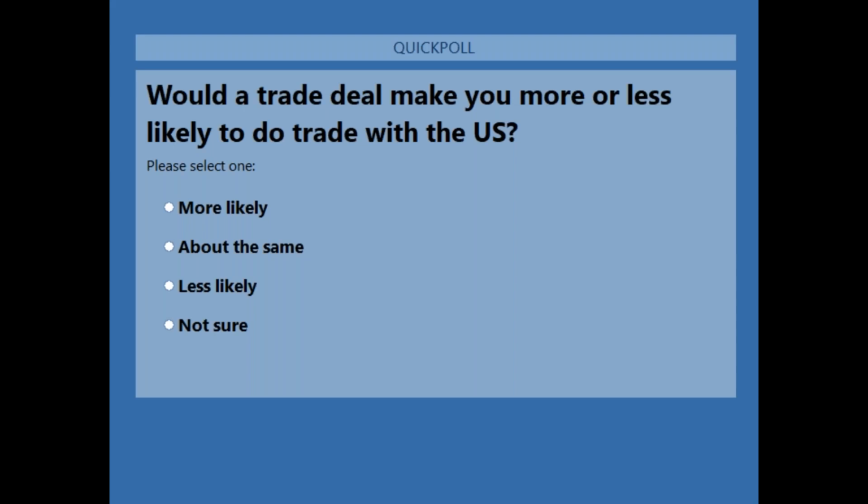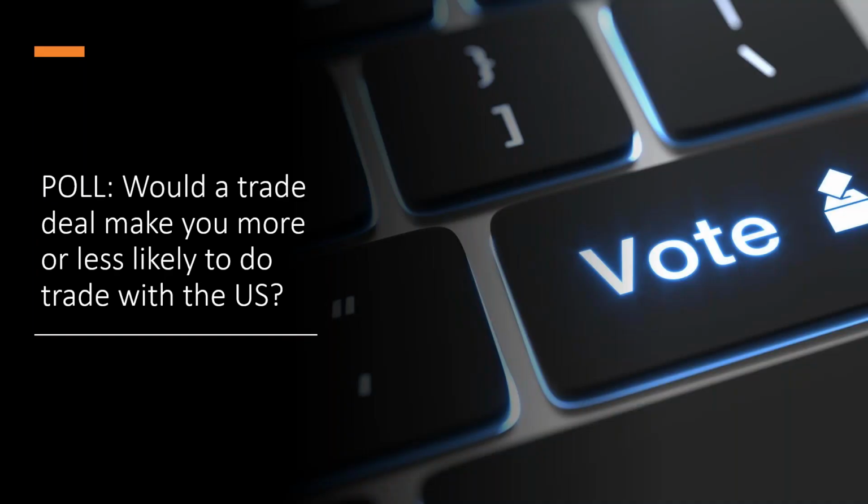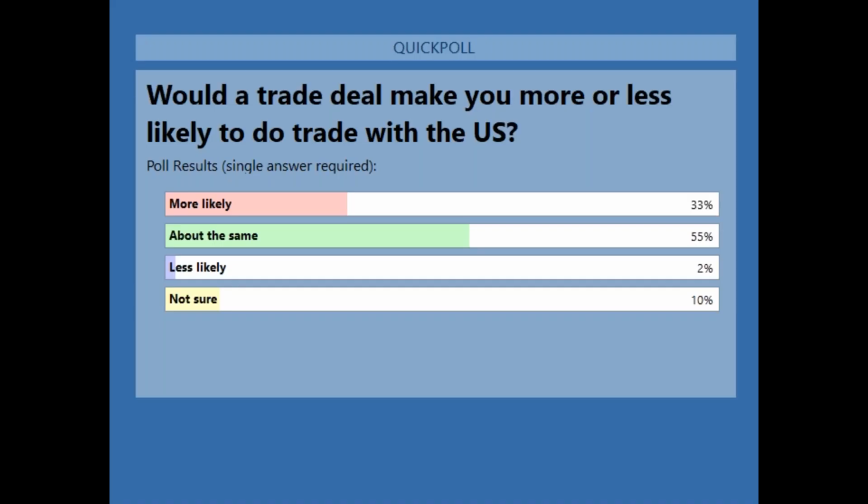Thank you, Ian, anyway, and a very good question, Matt. So just going to close this poll now and share the results. So interestingly, over half of you say it will not really change much. It'll be about the same, 33% more likely, and only a couple percent there who say it will be less likely in a deal scenario.